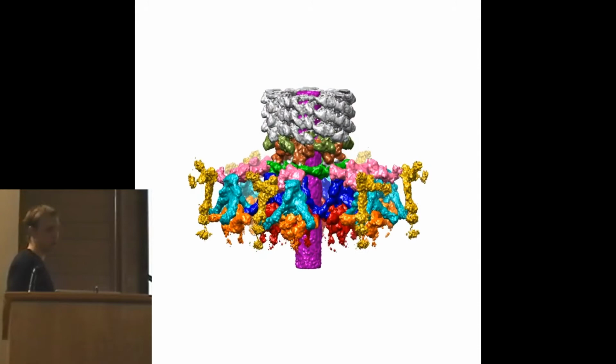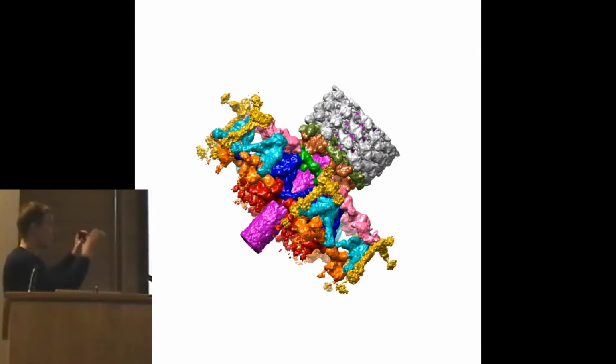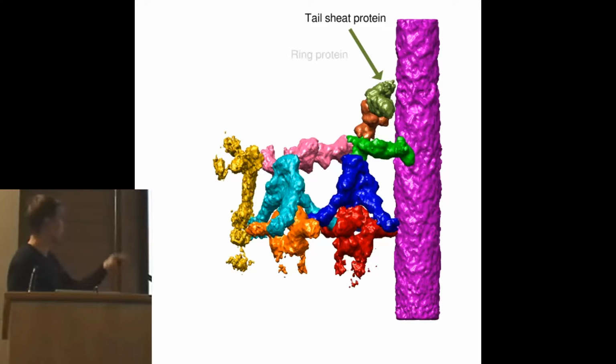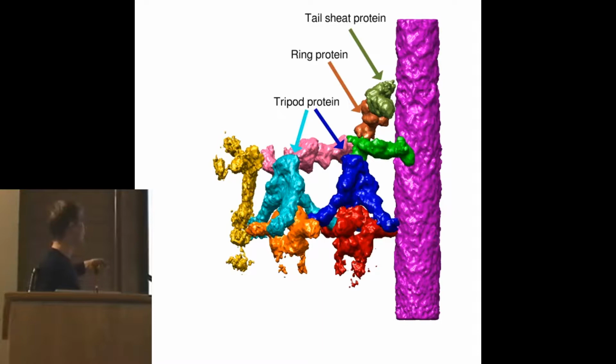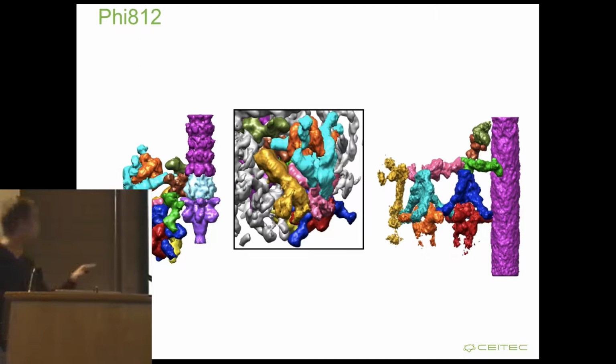And what we show here is the base plate after the contraction. So after the conformational change, which leads to the interaction with the host, you can see that they are arranged as two rings, and there are also proteins which attach the whole base plate to the tail sheath. If we go further, here we have the same picture of the base plate after the contraction, and you can see that both of the receptor tripod complexes are pointing with the receptors towards the putative cell wall direction.